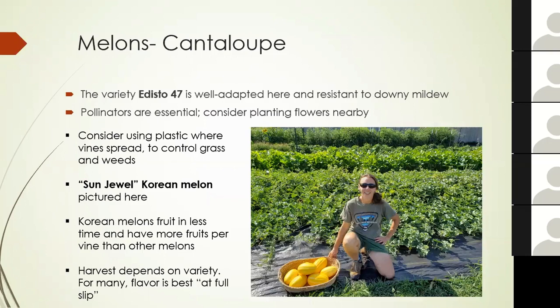Okay, Sun Jewel Korean melon is what's pictured in that basket. Korean melons have a slightly different taste than other melons. However, they do have a lot more fruits per vine. So if that's something you're into, you might want to look that up in the seed catalog.